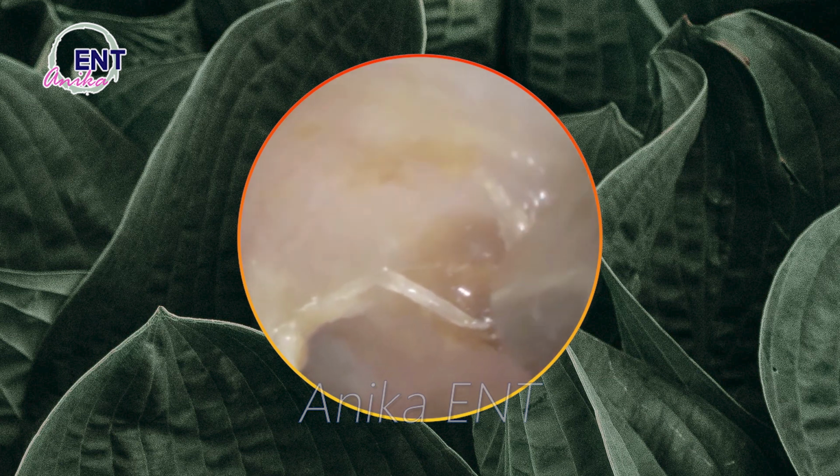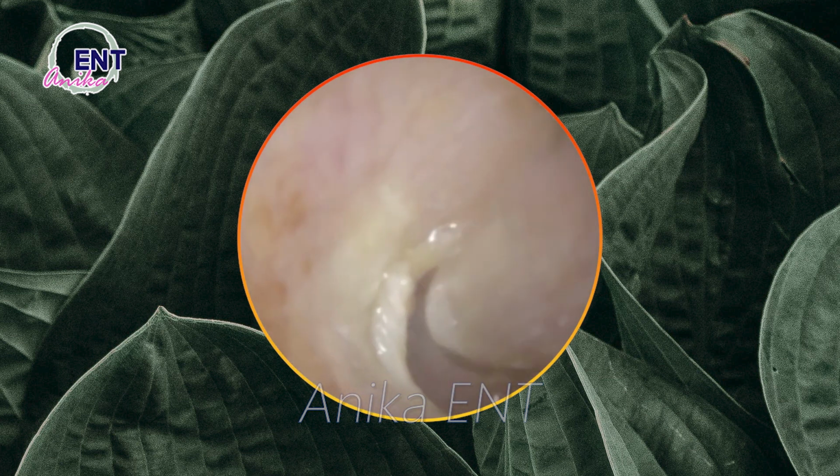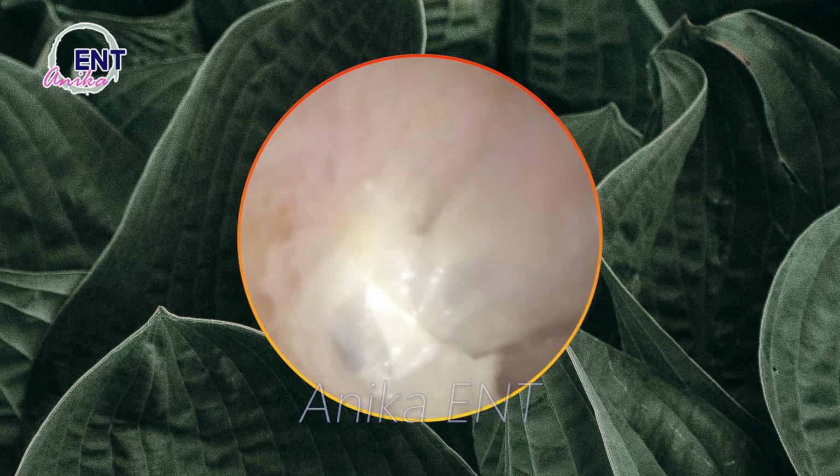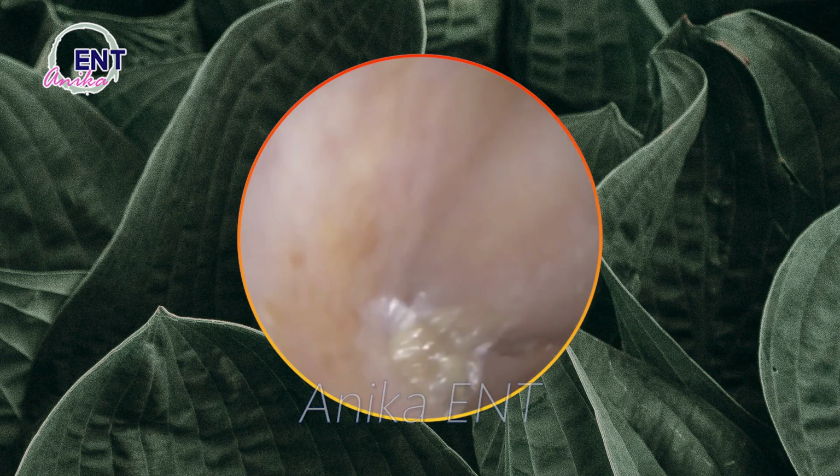Another effective method for resolving your blockage is the Valsalva maneuver. It involves pinching your nostrils shut and gently blowing air out through your nose. This helps equalize the pressure in your ears, relieving blockage caused by changes in altitude or sinus congestion.